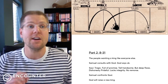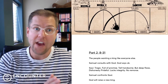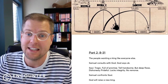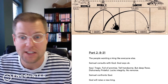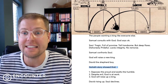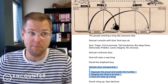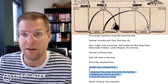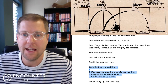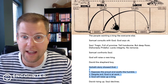On the graph above, you can start to see we're in that midpoint, the apex of the arc of Saul and the very beginning of David. He's not a king. He's not anywhere close to it. In fact, he's more like a shepherd boy than he is a king. But the Goliath story is such a perfect story because we see that David, even though he's just a shepherd boy, is exemplifying these three attributes: that God opposes the proud and exalts the humble, especially the youngest born of Jesse, who's got so many other more able kids. God opposes the proud and the able, and he exalts the humble. And despite all of the evil going on with Goliath standing right in front of him, God is still at work, and God will raise up a new king.